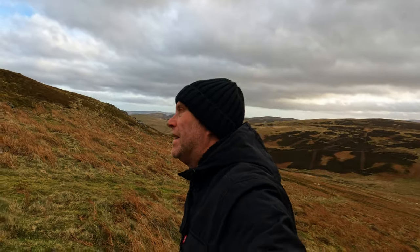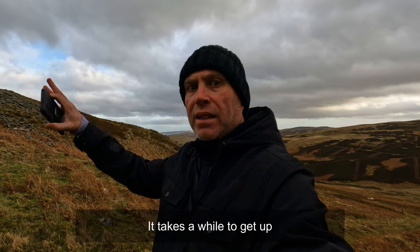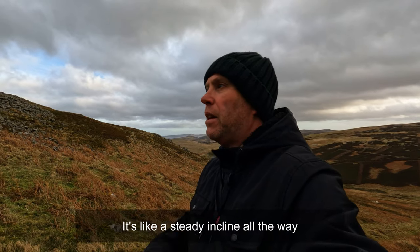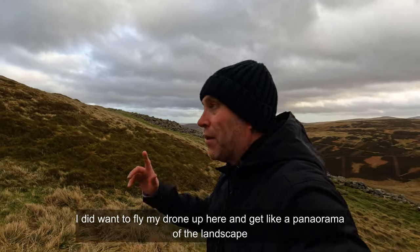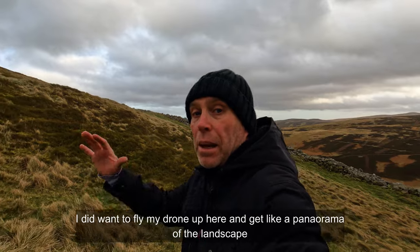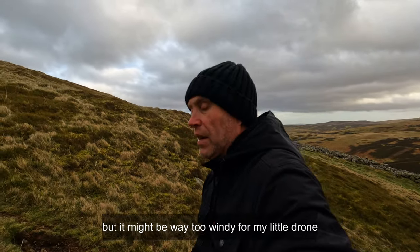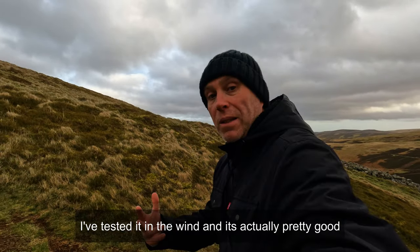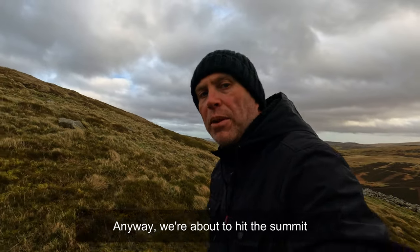Tired now. It's actually been quite a tough climb. It takes a while to get up. It's like a steady kind of incline all the way. I did want to fly my drone up here so I'd get a decent panorama of the landscape and views, but it might be way too windy up here for my little drone. I've tested it in the wind and it's actually pretty good, but the wind is a lot stronger up here. Anyway, about to hit the sun.